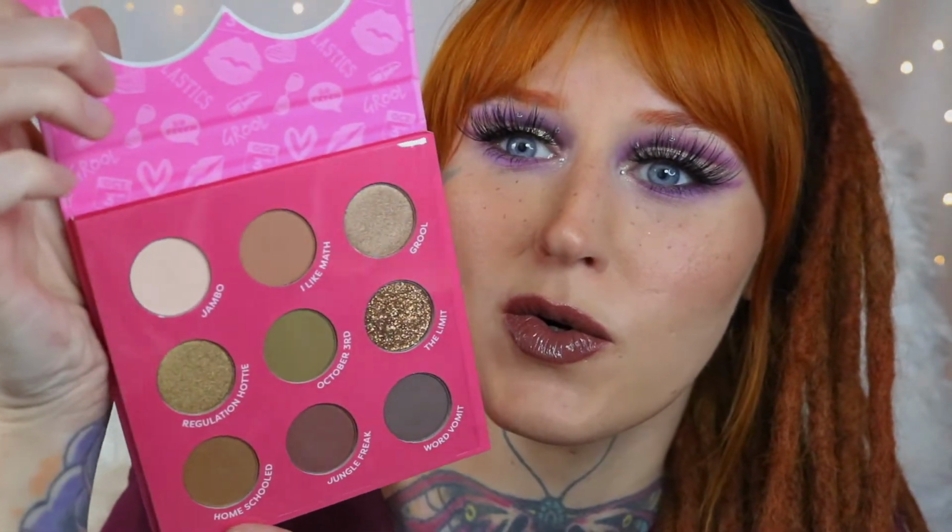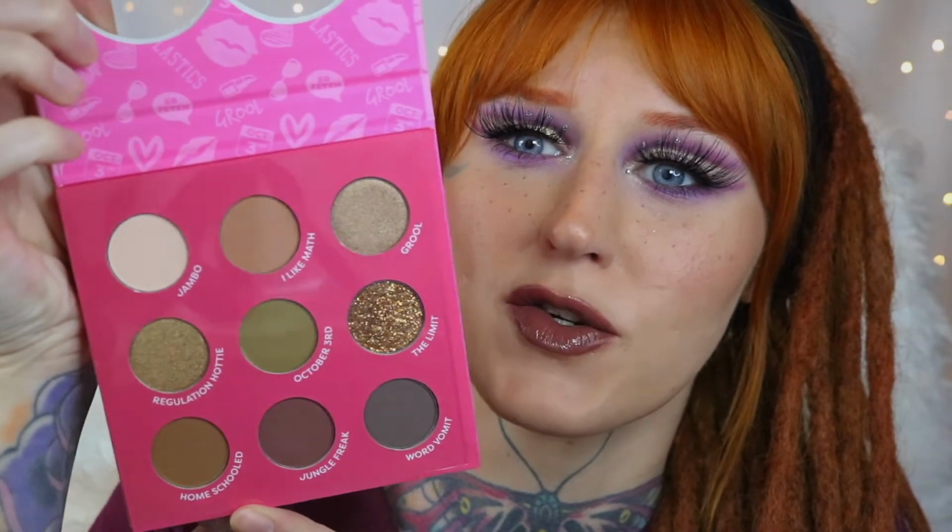So tomorrow I'm gonna use these palettes. I think they'll be super cool. This one's obviously just gonna be a neutral kind of look, but I'll try and do something fun with it. Other than that, I'm gonna go ahead and just jump in this video. If you'd like to see how I created this look, then just keep watching.